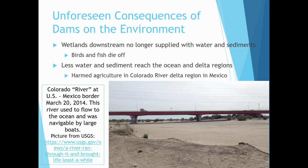Particularly, we see that this impacts delta regions where rivers enter the oceans, because those areas used to be very rich agricultural areas where lots of sediments were deposited, and these are very rich sediments that can be good for agriculture. So as a result of damming up the Colorado River, for example, water often doesn't reach the Colorado Delta region in Mexico. That region is no longer great for agriculture, and actually the water most of the time does not reach that region in Mexico.